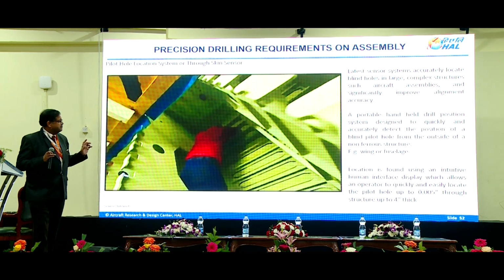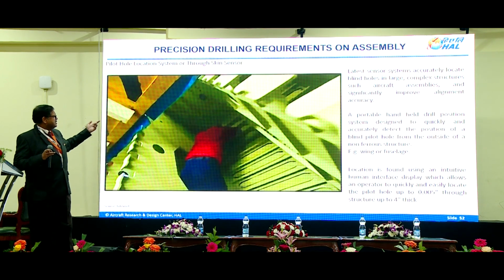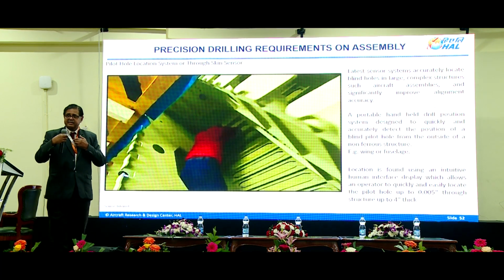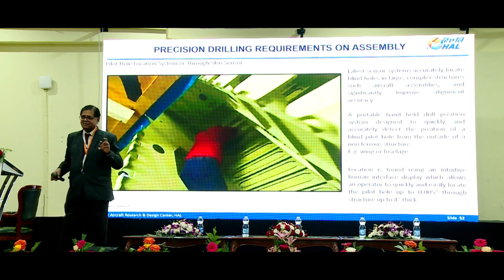I am short of time, so I am not showing you a lot of videos. This is a sensor. For example, you want to do blind drilling. You can have an electromagnetic bush attachment at the back and then drill through it without any problems. If you have two or three parts and I have to drill from the back, you can use this technology to do that.